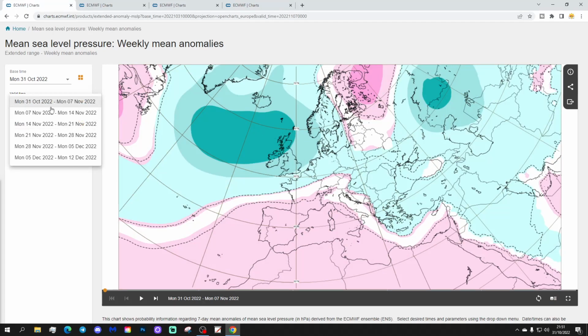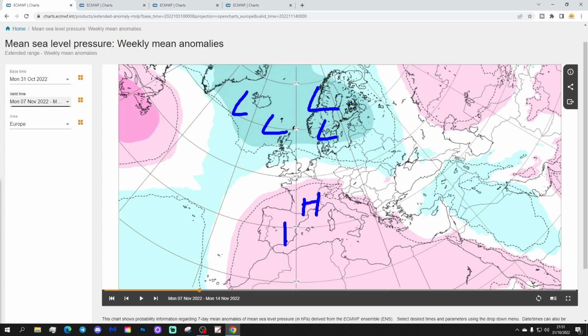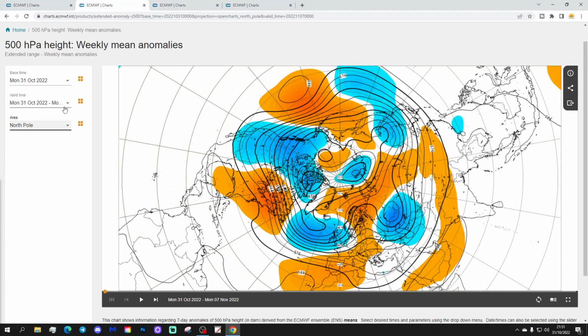Right, that's week 1 done. Let's have a look at week 2. This is the 7th to the 14th of November. And it's still looking unsettled, really, with plenty of low pressure across northern Europe and into the North Atlantic. High pressure is to the south and southwest. Winds are coming in from off the Atlantic in that sort of westerly, southwesterly direction.